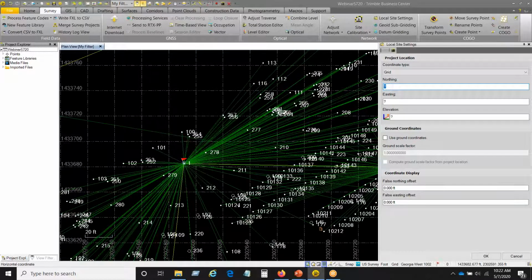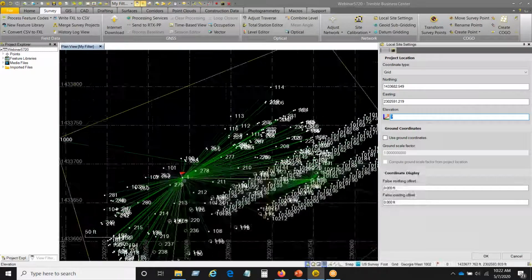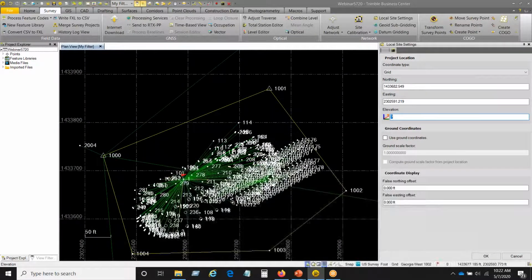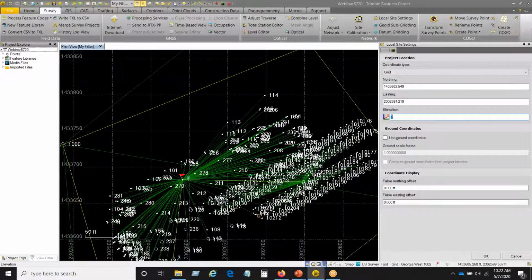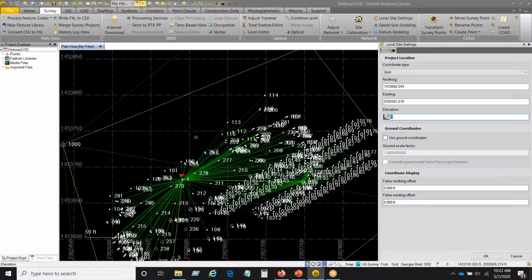So I'll just come over here and grab the coordinates for number 1. Now this is the point I'm choosing to scale from because it was the first control point I used, and it's fairly centrally located on the job. When you're going from grid to ground, just keep in mind this point that you choose is going to be equal grid and ground, and things are going to scale out from this position.